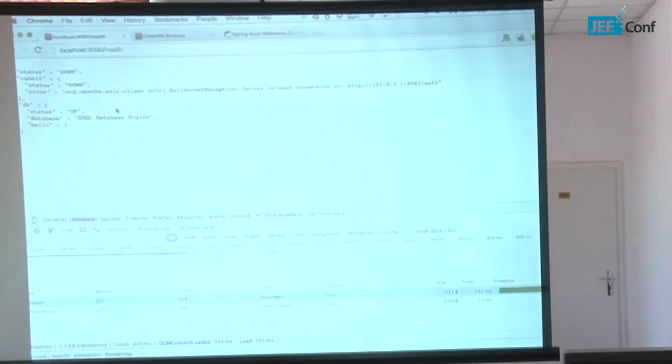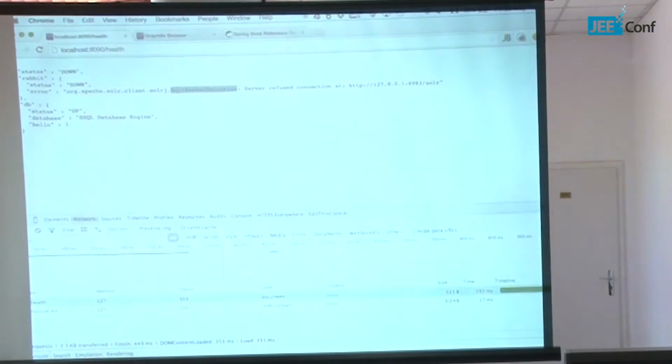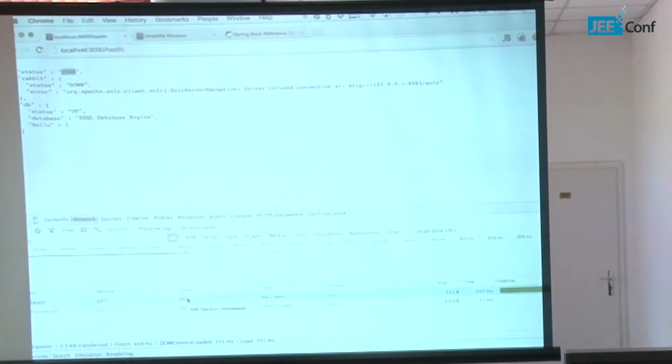Okay, great. So I've added a new dependency, which requires an infrastructure dependency. In this case, it's a Solr server. I didn't configure the Solr server, so what it's telling me is, okay, you've got, out of the box, you required this dependency, it's down. So the whole thing is now marked as down, and the status is marked as 5xx or something.